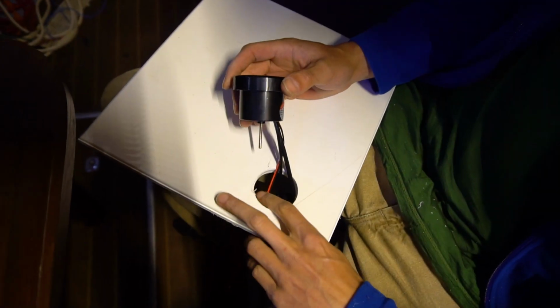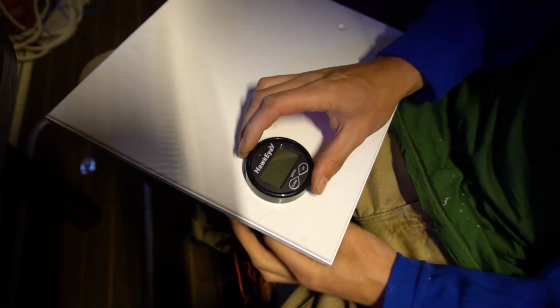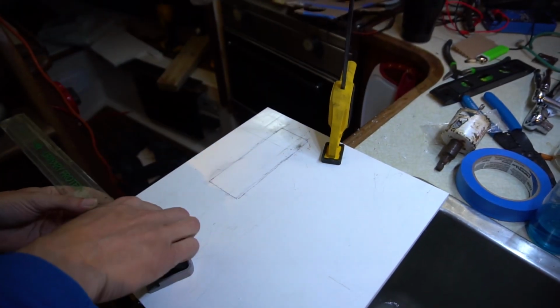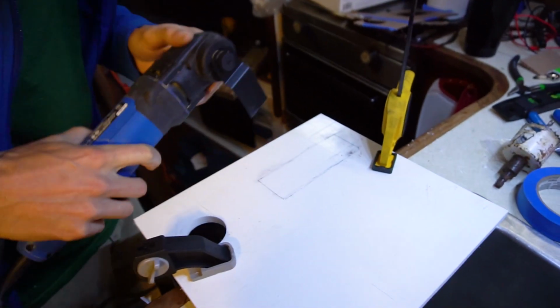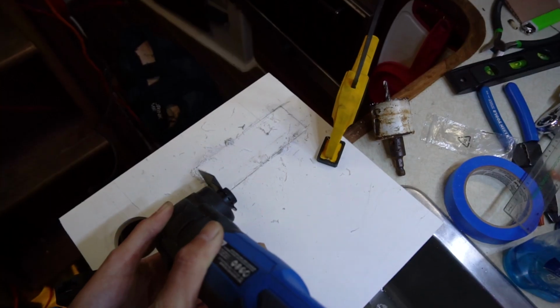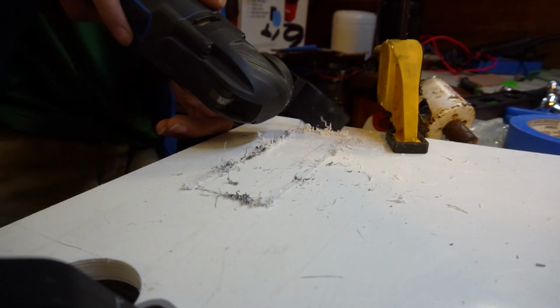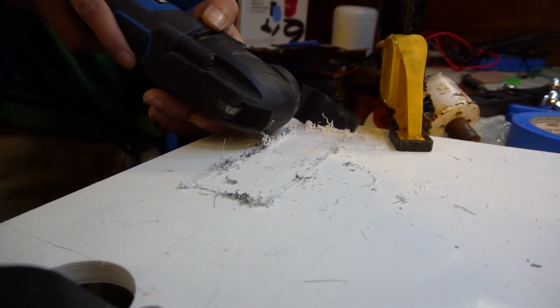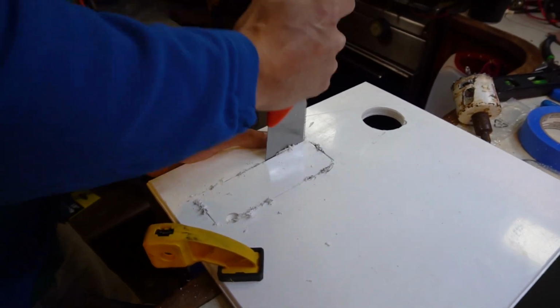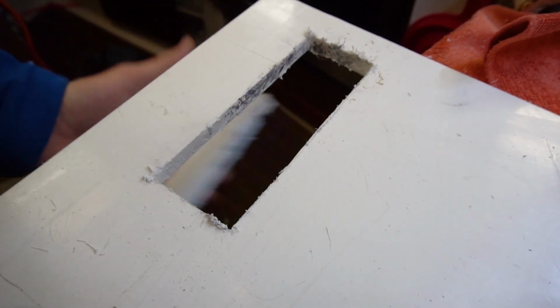You can see the edge of the hole here that was still there, but luckily there's a nice little lip on the side of this thing that covers that right up. So that's gonna look good. Now we just need to put the radio slot in here. This is gonna be slow and lots of vibration, but it's gonna work for this. So let's do this. Woohoo!